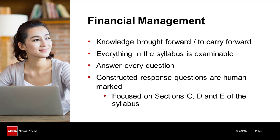The 20-mark questions will mainly focus on two of the working capital management, investment appraisal, and business finance sections of the syllabus, but may also include other areas of the syllabus as well. The balance of narrative and calculation marks in the future will remain broadly similar to past exams, with calculation marks being between 40% and 50% of the exam.